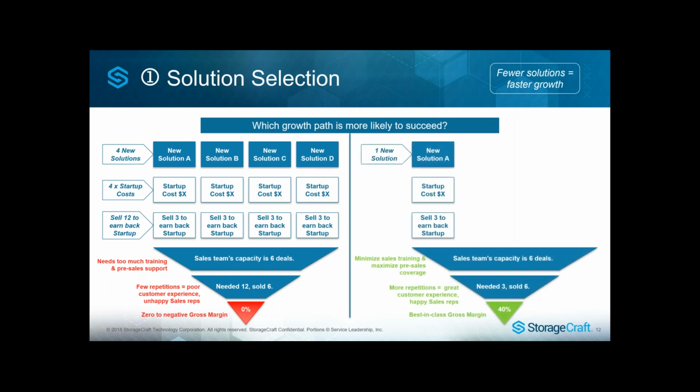If you contrast that with having picked just one backup DR solution, just one backup DR vendor that can cover the bases for you, then you have just one startup cost, and then you only have 3 that you need to sell to get to profitability. And your sales team's capacity is 6. So you needed to sell 3, you sold 6, which means you make great gross margin.